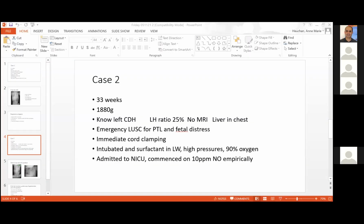Don't know what happened. So the next case was just an interesting one that followed on that night. A 33-weeker, birth weight turned out to be reasonable, 1,800 grams.